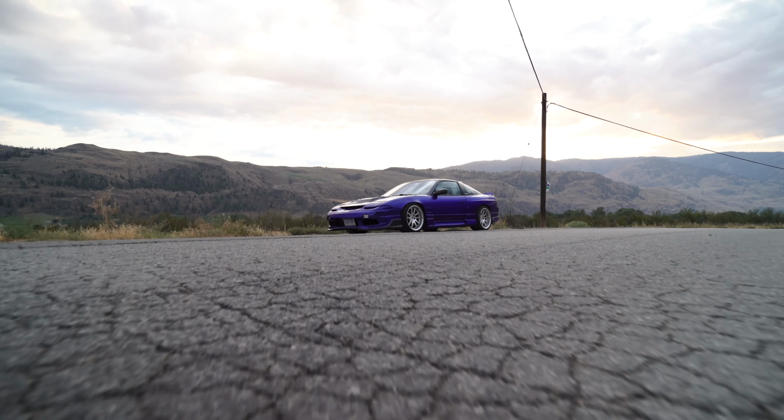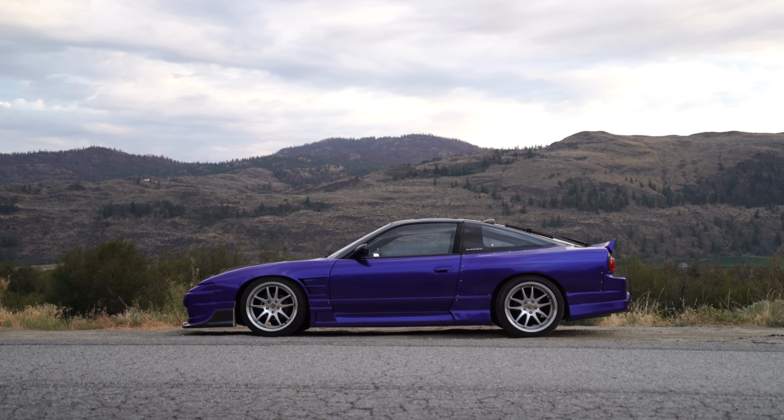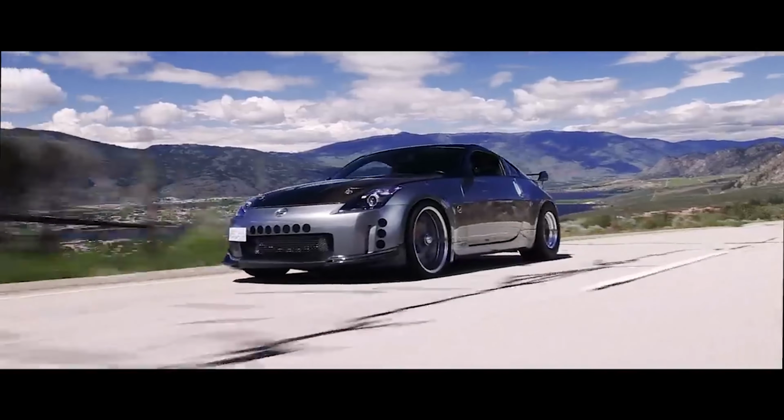What do you do when your 900 horsepower 350Z isn't daily drivable anymore, but you still want something that'll bite you back from light to light? You buy a much older Nissan, of course. Oh my God.